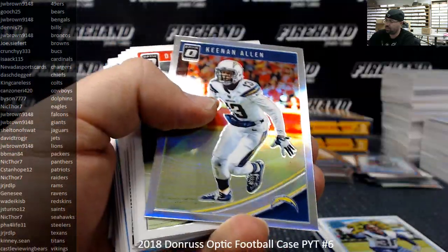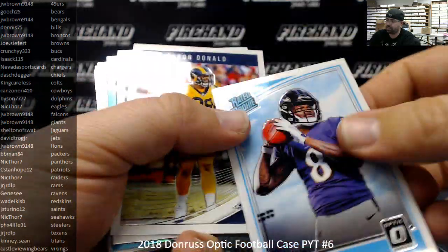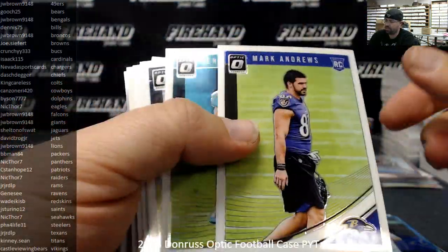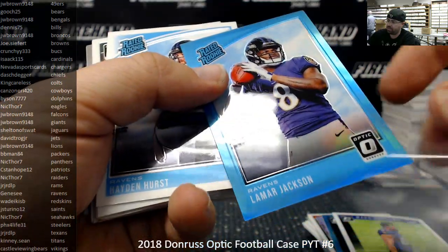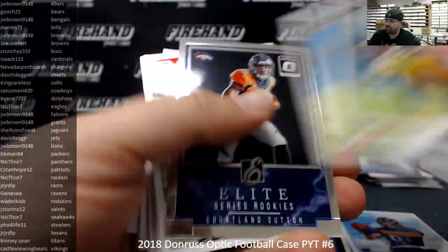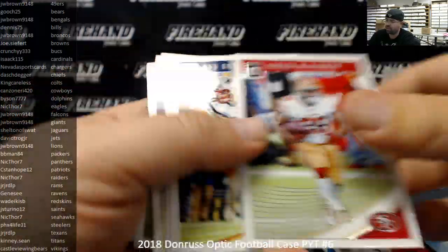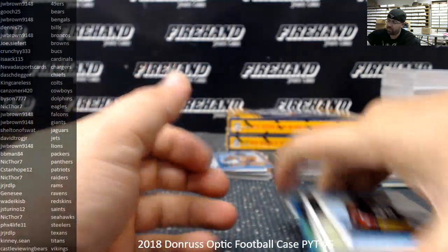Scarborough, Keenan Allen Silver, Devontae Boyd. Champ is here, Derek Barnett. Action Jackson is also here. Jared Goff Aqua, Mark Andrews. Action Jackson Aqua to 299 for the Baltimore Ravens. 70 of 299. Hayden Hurst. Cortland Sutton, Elite Series. Malik Jefferson. Cortland Sutton. Dylan Cantrell. Jalen Samuels. All right. 10 down. 2 to go.